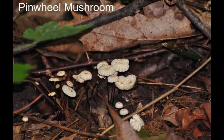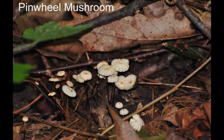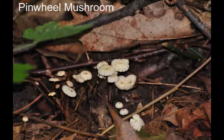Our next example is called a pinwheel mushroom. It is also sometimes called the little wheel or collared parachute. It is quite uncommon, quite small, has a nice interesting shape, but it can be quite difficult to spot without careful observation because of its size.